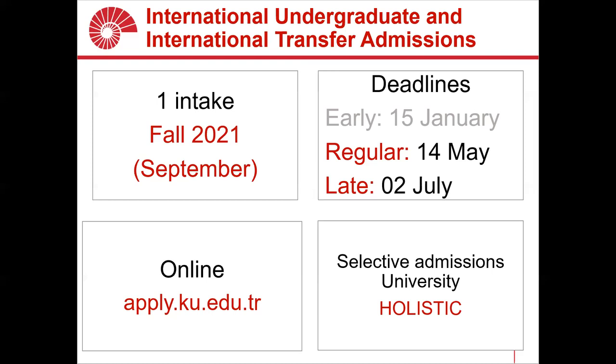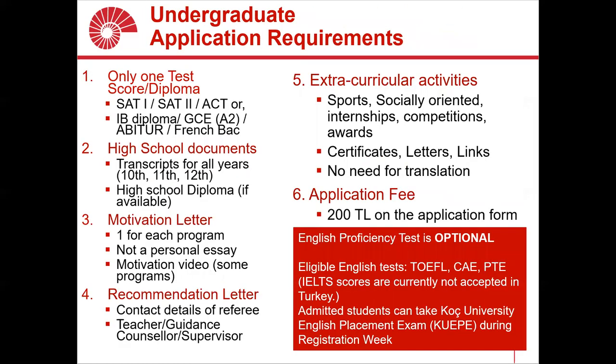Of course, how can we apply to Koç University? You need to fill our online application and then make sure to submit it. Our online application link is here, apply.ku.edu.tr. And of course, our university is a selective admissions university. So we're always looking for the best quality of students, and we have a holistic admission process. Our admission committee looks at all the academic credentials that are provided by the students. I will be talking about them now.